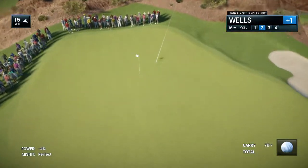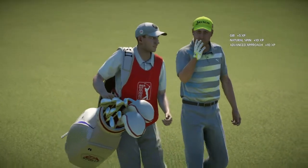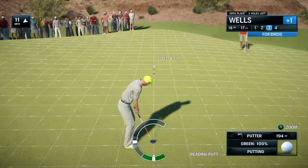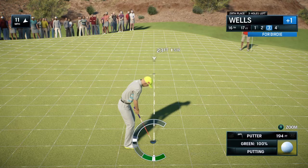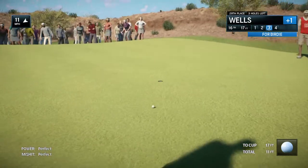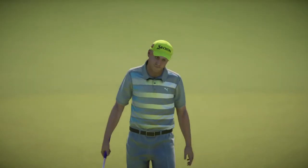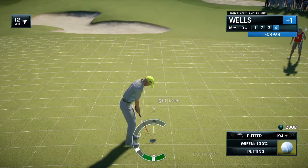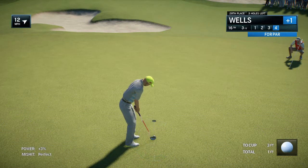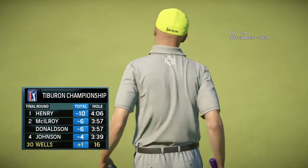This is a good-looking shot. See if he can get this one to drop here at the 16th for a birdie. And getting ready for the putt. That was just a lousy putt right there. No other way to say it. Makeable putt right here, currently sitting at 1 under for the round. They'll take it. That's a par.